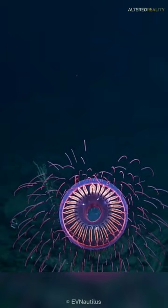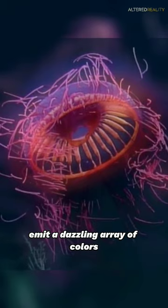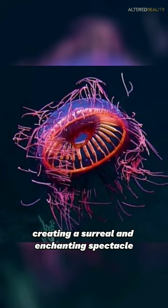The bioluminescent bulbs on the tentacles of the Halitrephes jelly emit a dazzling array of colors, ranging from bright blue and green to pink and orange, creating a surreal and enchanting spectacle.